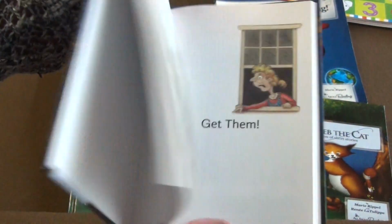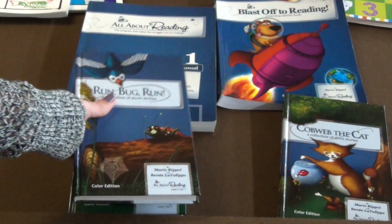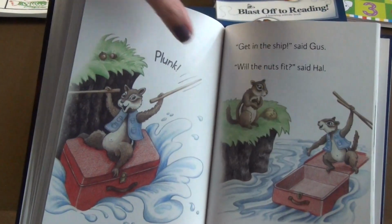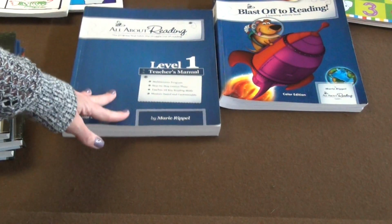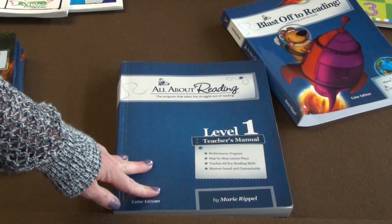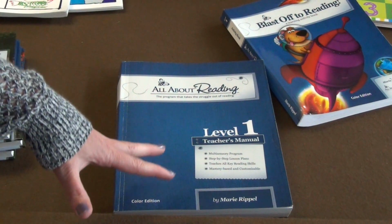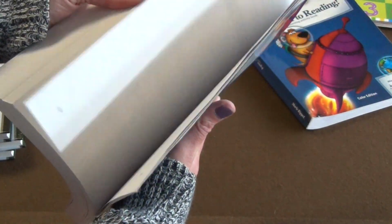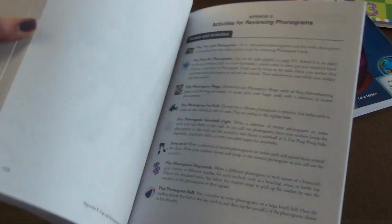So in volume 1, the stories were a lot shorter. You'll have like a sentence per page, whereas in volume 3, you're going to get a lot more words on the page, and the stories are also longer. The program is very good. I would recommend that you really check out your teacher's manual, especially if you ever come to a point where you might have hit a wall. It's just not going as smoothly as it was. There's a lot of resources in here on what to do exactly, and different activities that you can do to also drive home some of the ideas that are being used.